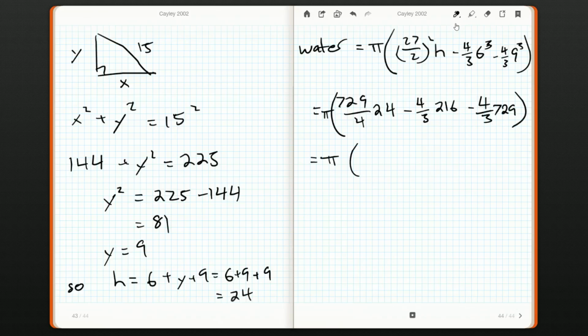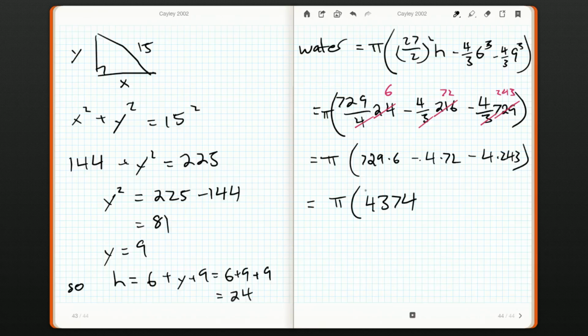So it's pi, and then what have we got here? 4 and 24 are going to cancel out. That's 6. There'll be a 3 in here that'll cancel out, and we'll be left with 72. And there'll be a 3 in here that will cancel out. We'll be left with 243. So 729 times 6 minus 4 times 72 minus 4 times 243. And now it's just a matter of getting out our calculator or doing our calculations by hand on a scrap piece of paper. So we'll get 4374. Just this value by itself right now is how much water would be in there if there were no lead spheres, if we just filled it up to a height of 24.